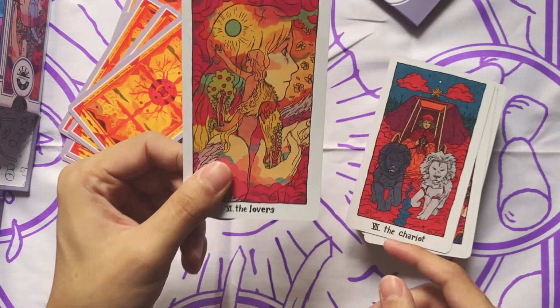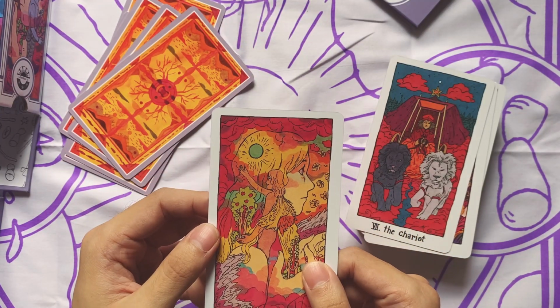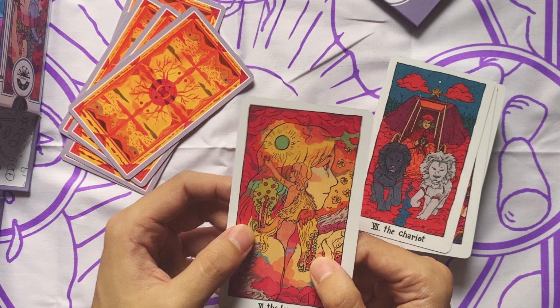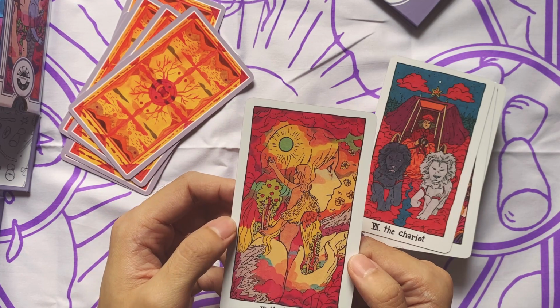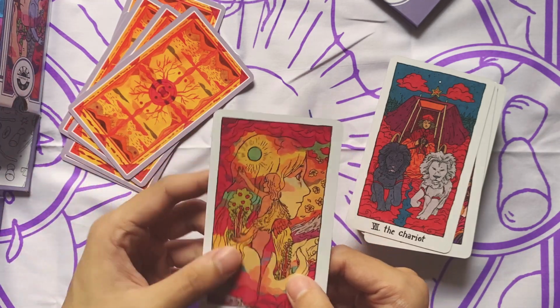The Lovers, I really like this card also. You can see that there are many lovers and many gardens. And even in these gardens, they are overlaying with the same angel again and again.